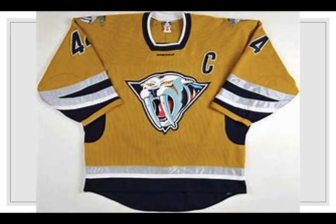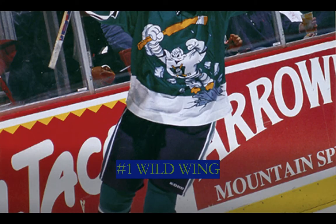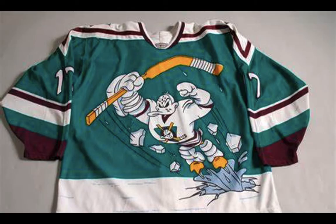So, number 1 coming up, and as many would have guessed, it is the Anaheim Ducks Wild Wing. I guess technically they were the Mighty Ducks of Anaheim at the time that this jersey was worn. This jersey here was worn for 1 season, 95 to 96, and it is an extremely expensive jersey to get. You're talking in the thousands here, but here it is. This jersey speaks for itself.